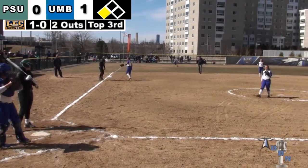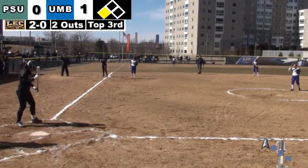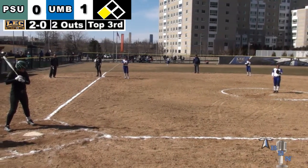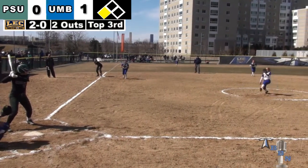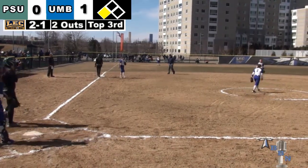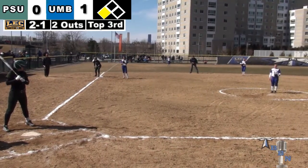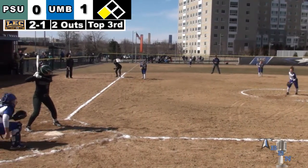And that one is outside for ball 2. Greenspan just missing on the first couple of pitches here. And Emerson up in the count 2-0 now. And that is strike 1 on the outside corner. Plymouth State looking for what would be their first hit of the day. Had 2 base runners through a hit by pitch and an error. But now one of those runners sitting on third base. And we have a 2-1 count on Emerson.